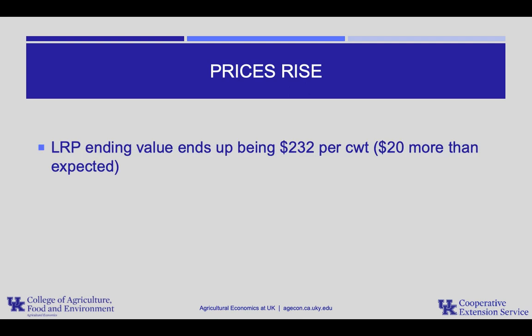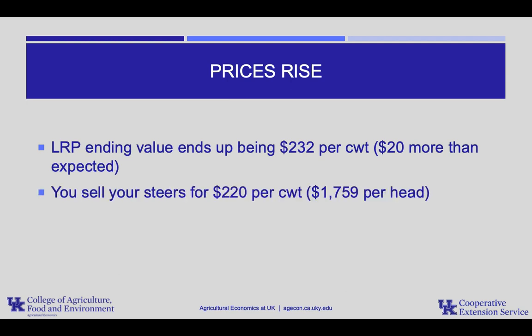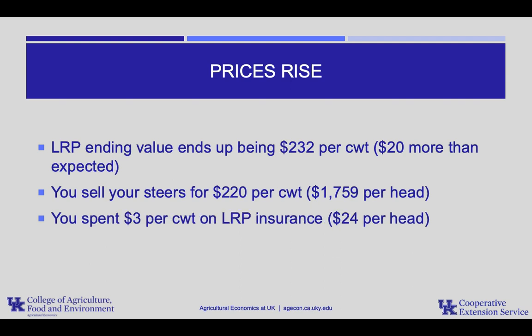Now we're going to run through three scenarios. First one's the good one. Prices increase. I'm going to let them increase and decrease by $20 on the extremes. So I would love to see this. Let's say that LRP ending value that we thought was going to be 212, come October is actually $232. So it rises by $20. If that's the case, you probably sell your cattle locally for $12 back of that. They sell for $220 a hundredweight, about $1,760 a head.